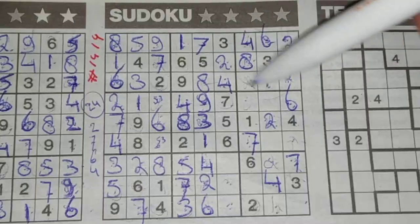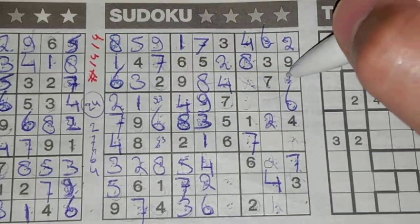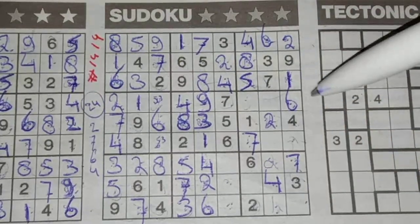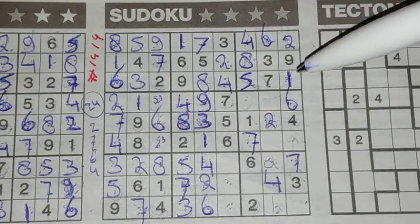2 numbers left in this big square for the numbers 1 and 5. We see here 1, no 1 there. 1 should be here. And the 5 goes there. Then.